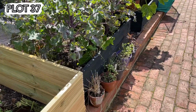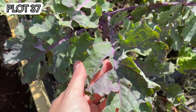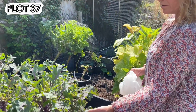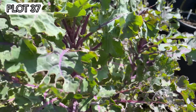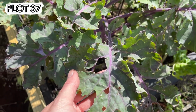These are the kaleets. I think they look really good, but yesterday we took the netting off because we found a load of caterpillars on them, and Johanna was really not impressed by finding caterpillars. Pulled all those off, but look at the holes. I mean, that's just lacework. It's all a bit sad. And the Brussels are tiny still.